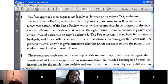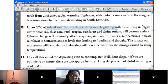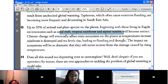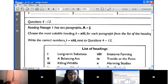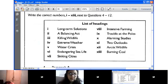G. Animal and plant species. Fragile coral reefs. Become extinct. Killing wildlife. Climate change. Ecosystem. Every ecosystem. Ecosystems again. Look, we have ecosystem again. Killing wildlife. Exactly. Flooding and killing wildlife. Yeah, it's wildlife. It's gotta be.